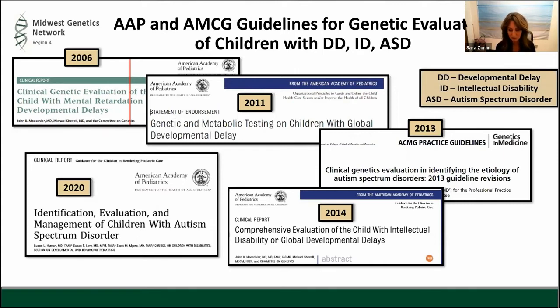And the AAP has put forth several statements, guidelines, really beginning in 2006 and most recently in 2020 regarding the genetic evaluation of individuals with either developmental delay, global developmental delay, intellectual disability, or autism. And additionally, the American College of Medical Genetics and Genomics, which we refer to as ACMG, in 2013 also put forth a practice guideline for the clinical genetics evaluation of children who are identified with autism spectrum disorder.